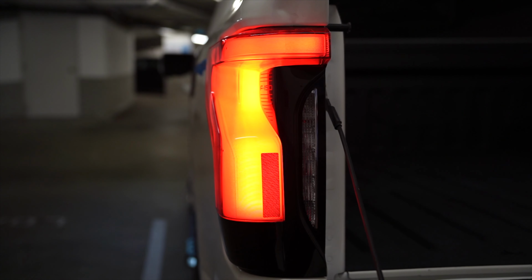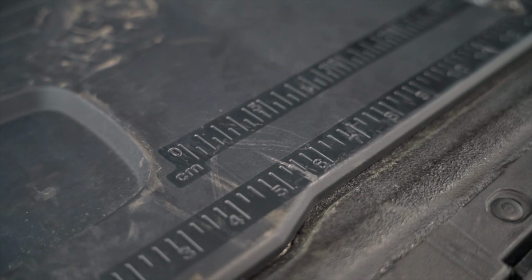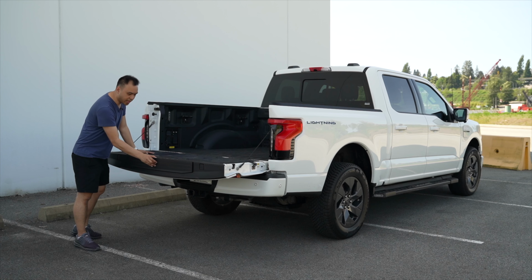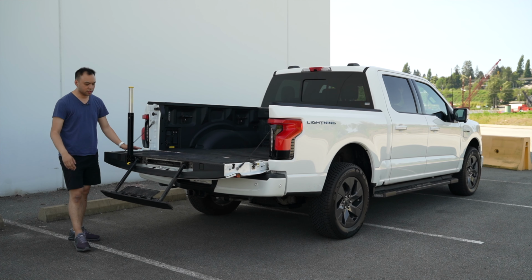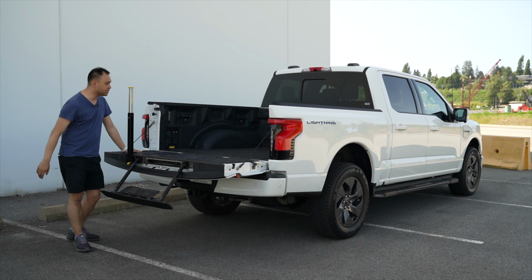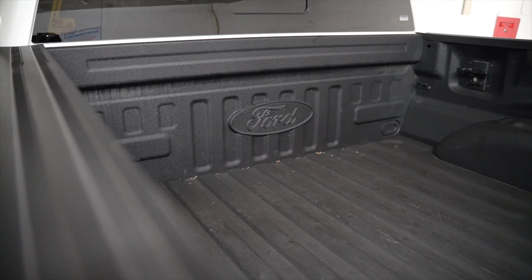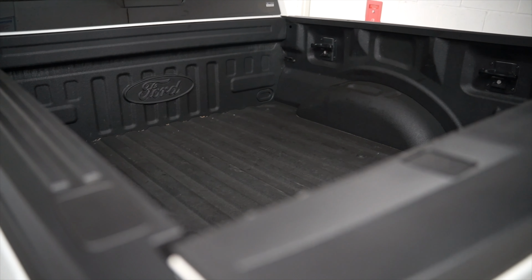The tailgate is powered up and down, of course, and you get your ruler on top. You got these holes here that you can clamp your material to cut. And of course, you get the good old ladder that a lot of Ford trucks come with. Super easy to get into the truck bed. And of course, the truck bed is special too. While other F-150s do get some power outlets, you don't get as much option as this.